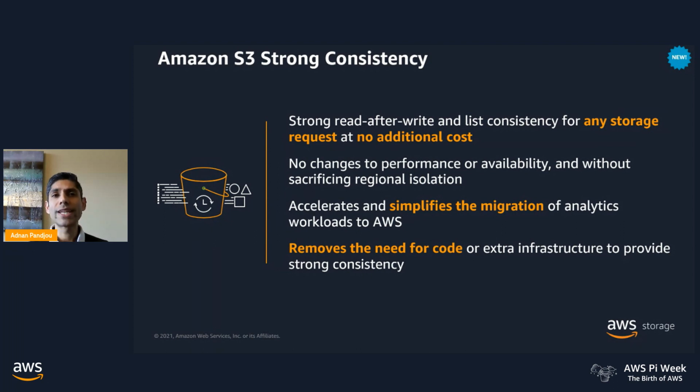So we launched strong read after write consistency automatically for all applications on any storage request at no additional cost. There are no changes to performance or availability that you've come to expect with S3, and we don't sacrifice regional isolation for applications. What this means is that once you write, you can immediately read it or list it. You don't have to put in place any workarounds or add any infrastructure to strengthen S3 consistency.